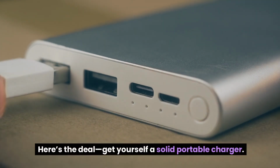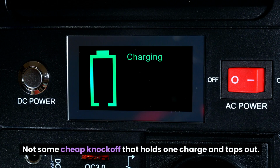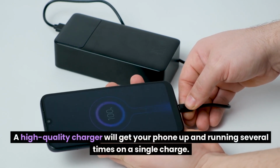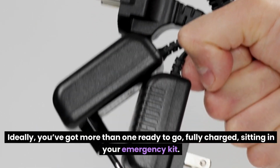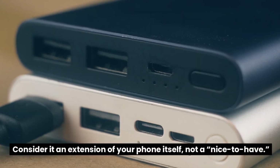Here's the deal. Get yourself a solid portable charger. Not some cheap knockoff that holds one charge and taps out. A high-quality charger will get your phone up and running several times on a single charge. Ideally, you've got more than one ready to go, fully charged, sitting in your emergency kit. Consider it an extension of your phone itself, not a nice-to-have.